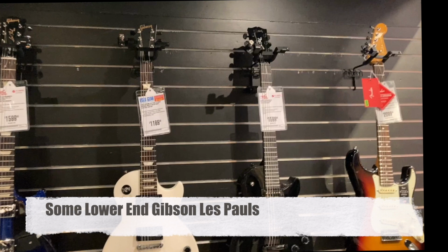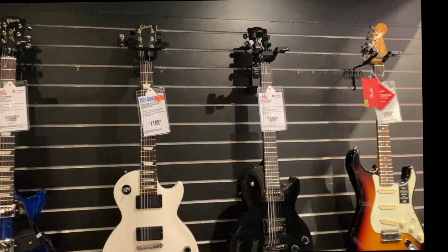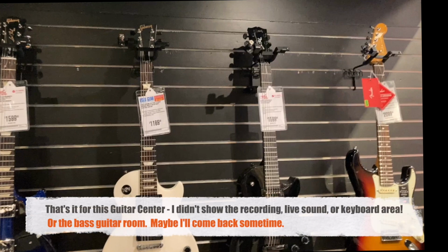Here's a few lower end Gibson Les Pauls. So we're talking like tributes and studios. Gone are the days of finding a used Gibson Les Paul studio for $700. I mean, I'd say $1,100 is about fair. And if you can find a used Gibson Les Paul anything for under a grand, you should probably buy it.